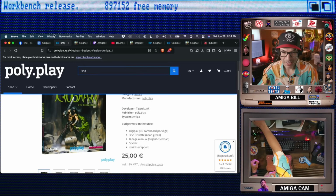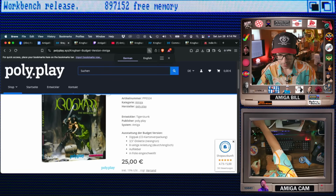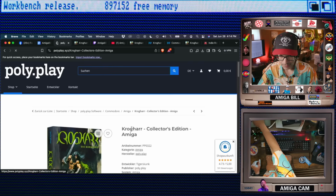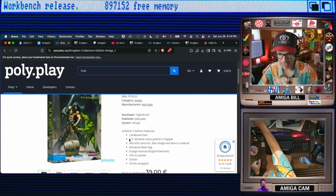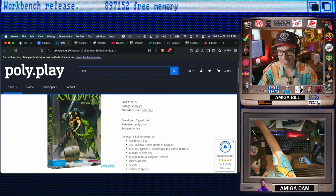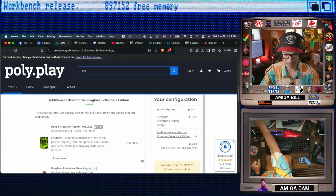It's gonna be awesome. And then let's go back, and if you want to get the deluxe edition, back. Come on, baby. We get the, it's called the collector's edition. The collector's edition is €39, and we go to English. And it's got the cardboard box, 3.5-inch neon green disc. It's got a micro SD card that includes bonus material. It's got a miniature beer keg, which is awesome, an 8-page manual, an A2 poster, and a sticker. That's super rad.